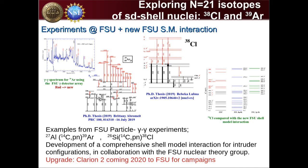So the spectra you see here show in red the new peaks observed in a certain coincidence spectrum, and here's the level scheme. You see that the level scheme of 39 argon could be extended dramatically to higher excitations with the goal to establish the cross-shell excitations in the shell model nucleus.